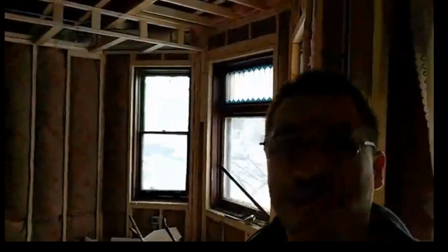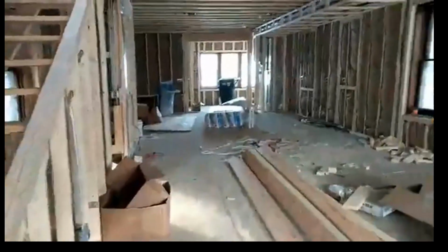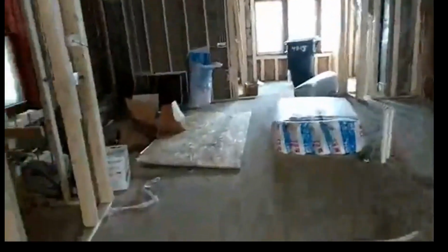Live update here for the project at the 4100 block of St. Louis. From last time I was here, we were waiting on the inspections to happen. We've passed all the inspections for all the mechanicals, the heating, electrical, and plumbing. Insulation is going in. So this is just an update so you can see progress we're at. After the rough inspections is when the project really starts to speed up big time.